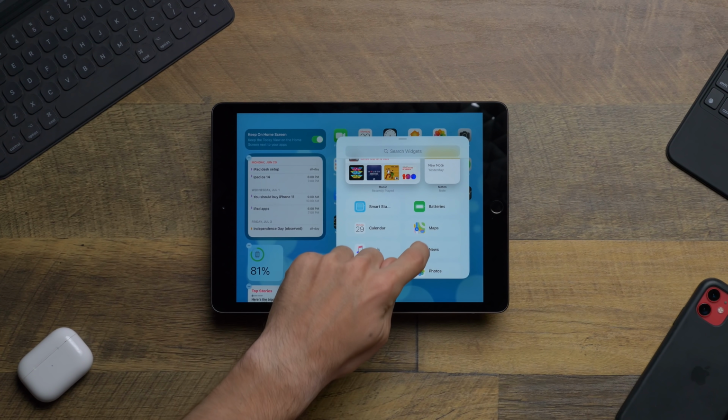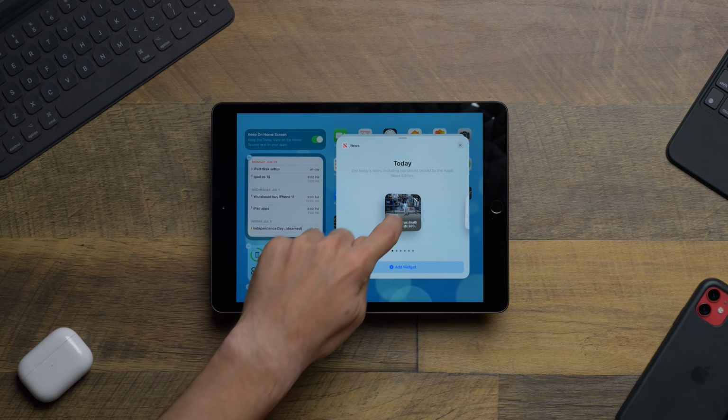So, is that true? If we wanted to, what is the least amount of money that we could spend to get a fully functional Apple ecosystem built up ourselves? So how much? Let's find out.